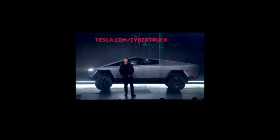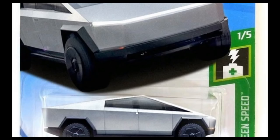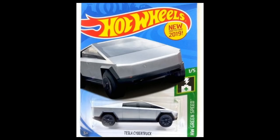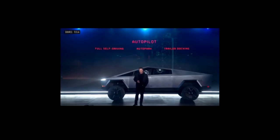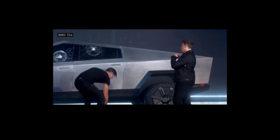And yeah, speaking of the smashed windows, I hope if Hot Wheels ever makes a Tesla Cybertruck, they will add a smashed window here. That would really make it awesome. And yeah, look at the features of the Cybertruck. Full self-driving, it has auto park, trailer docking for all the ranges, and it goes 0 to 60 in just 2.9 seconds.